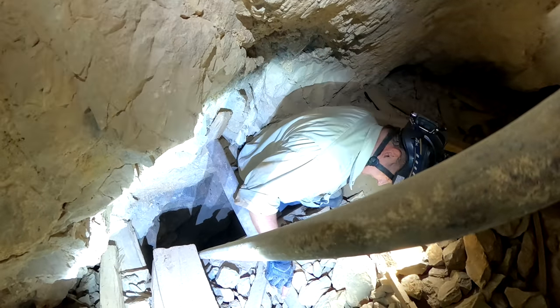Now, this stuff here that's hanging over my head is very unstable. I don't wanna use that to get my balance. So I'm gonna go this way instead.